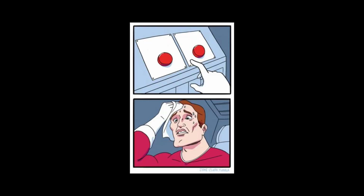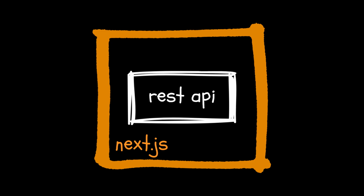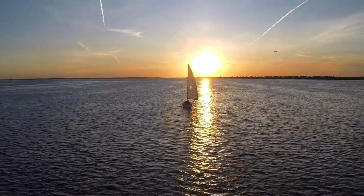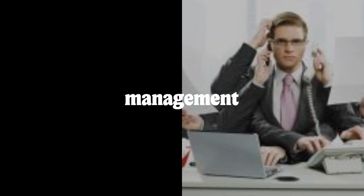So I had a choice of deeply integrating my backend inside of Next.js or creating a separate one using Express or FastAPI. And thus began a journey of tightly coupling my backend into a front-end framework for the ease of deployment, management, and DevX. It was amazing, the speed at which I could roll features into the app.